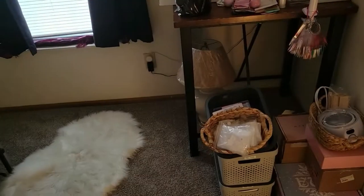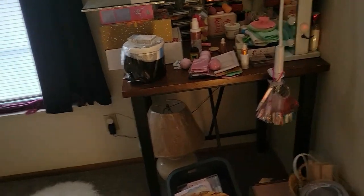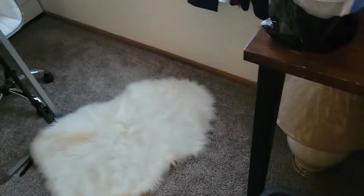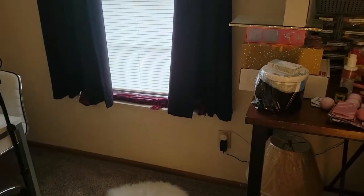And I can't wait to have my own actual room, you guys. I'm going to be doing a little bit of projects. Yeah, I cannot wait. So yeah, this is before.